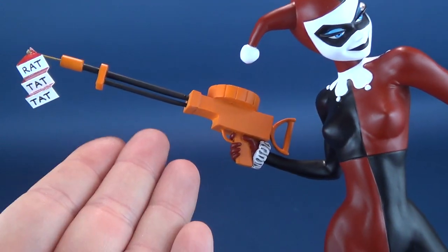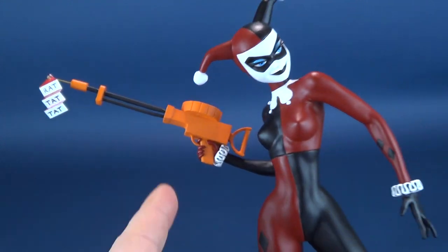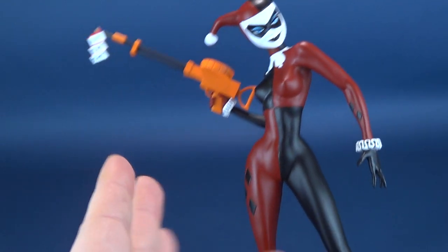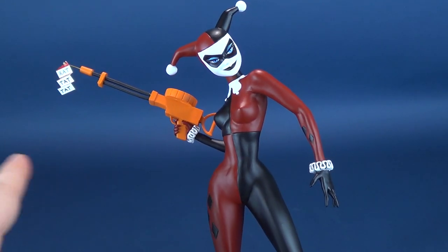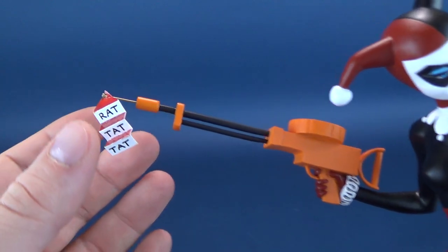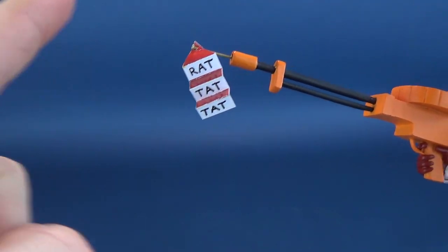It's got some nice coloring of orange. Again, the red or the black right there as well. Different colors that you wouldn't normally see here. It's nice that it draws your attention away from Harley Quinn, but it also complements the whole statue as a whole. One thing, though, is if you see here, gone is bang.